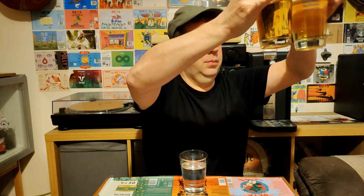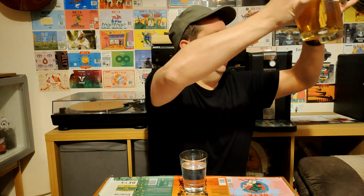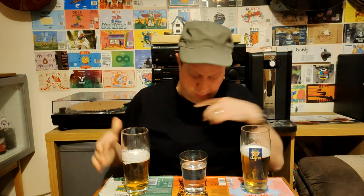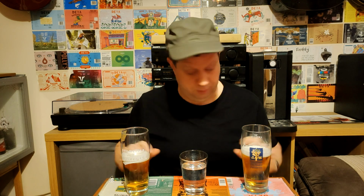they both look identical. They're both pale straw colour with a little bit of an amber hue to it. I think, yeah, they both have a tiny bit of amber in them, but they're mainly pale straw colour. Both have very similar heads. In fact, they look like the same beer. To be honest, they really do. They look identical, similar size of heads as well, dissipating at a similar rate. I've got to say, these are incredibly similar looking beers.